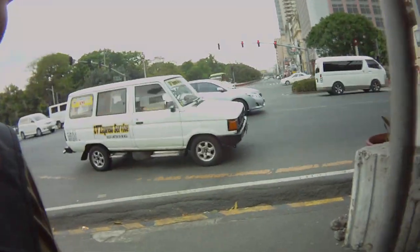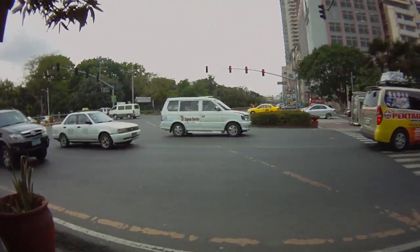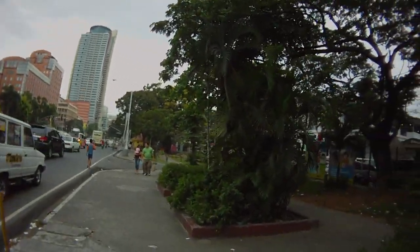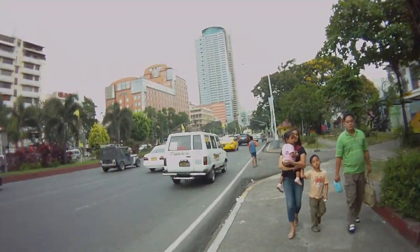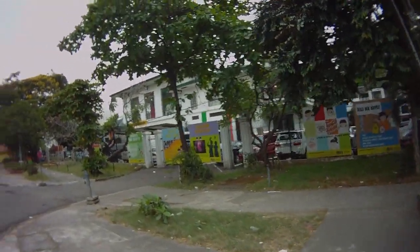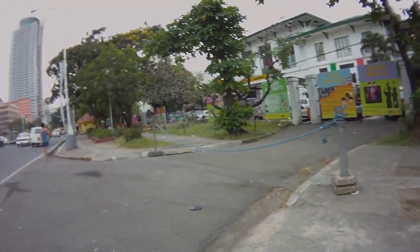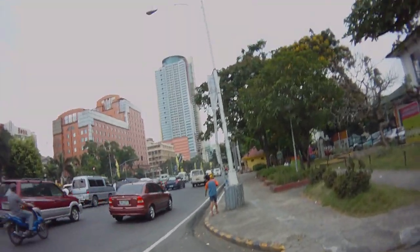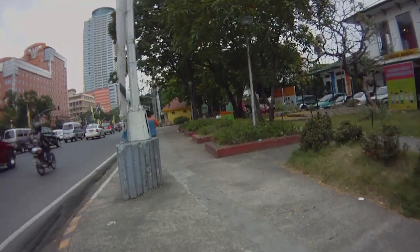So now this is Roxas Boulevard and Kalaw Avenue intersection. So this, my friends, I believe should be the U.S. Embassy. I'm not sure. We'll find out. So yeah, right now I'm just walking to the Manila Bay Walk.